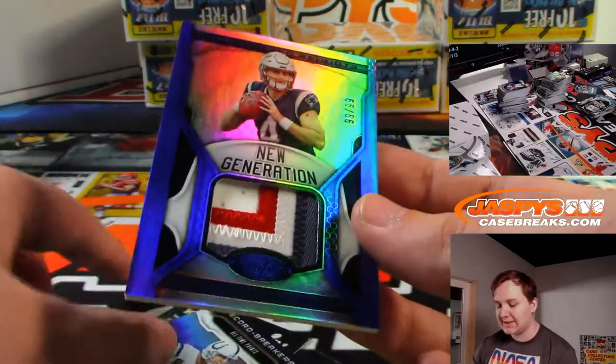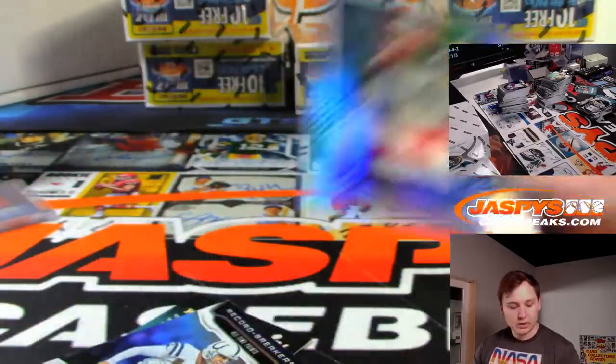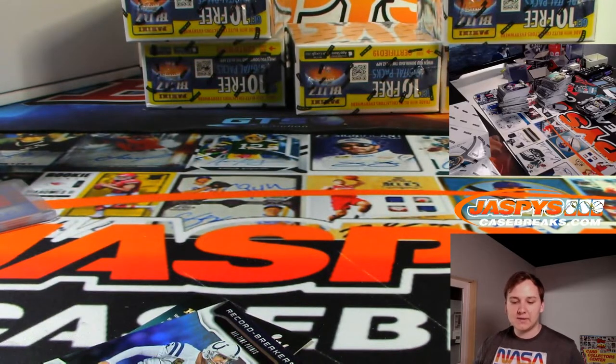And there's Jared Stidham, nice patch, 99 of 99. New England Patriots, Mark.